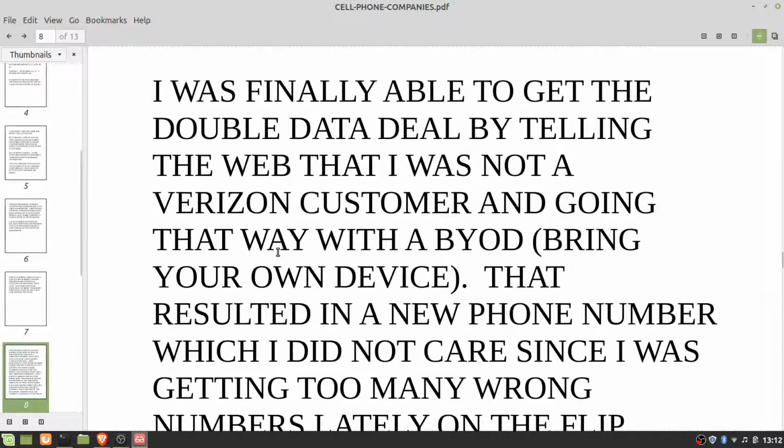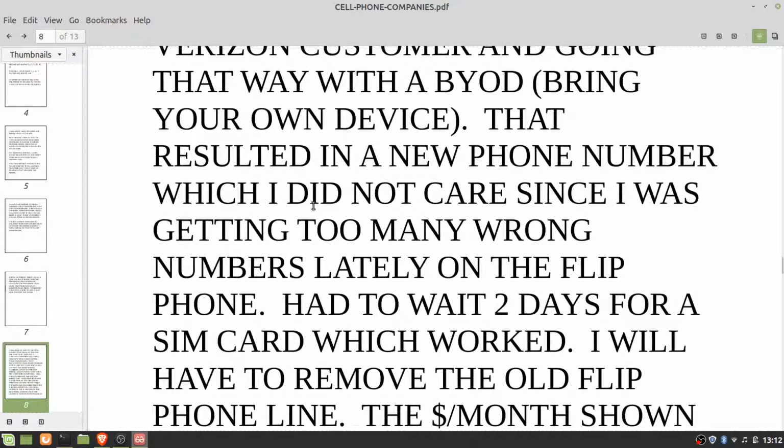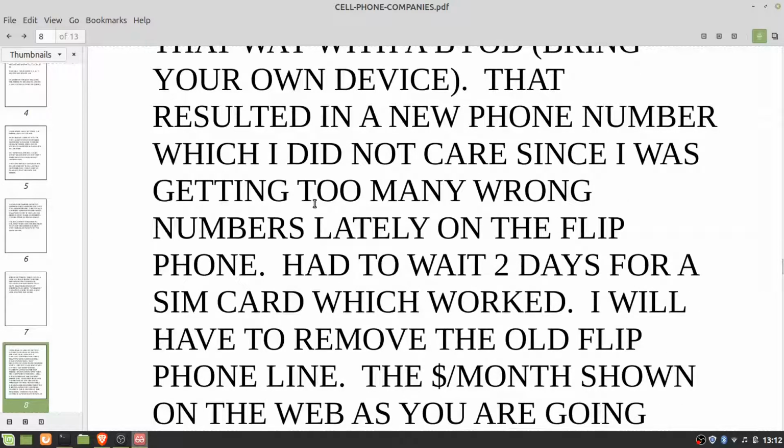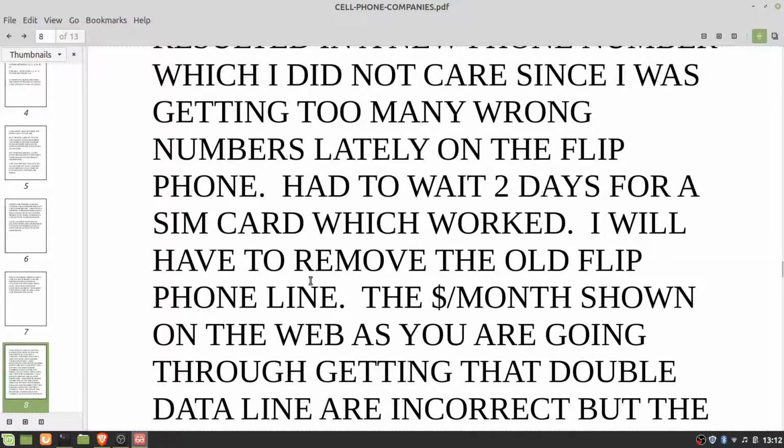I was finally able to get the double data deal by telling the web that I was not a Verizon customer and going that way with a BYOD, or bring your own device. That resulted in a new phone number, which I did not care about since I was getting too many wrong numbers lately on the flip phone. Had to wait 2 days for a SIM card, which worked. I will have to remove the old flip phone line.